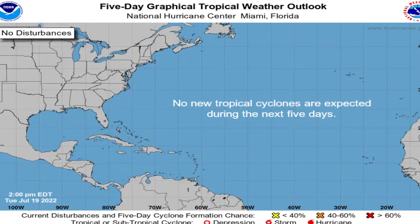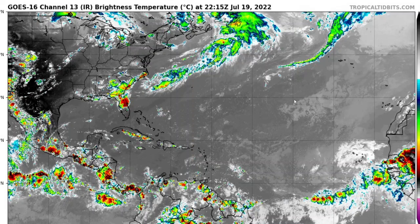But looking over here at the Atlantic, the Caribbean, and the Gulf, it's really quiet still. We got a lull in the action here across portions of the Atlantic Basin. We got a very strong high pressure system here. Not a lot of convection across the central Atlantic or much of the southern Atlantic.